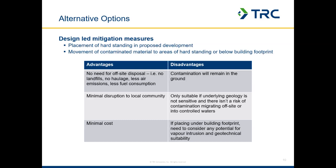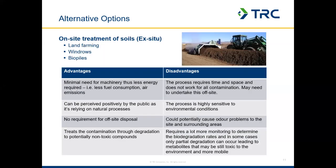Also, if you are placing any potentially contaminated soils underneath the footprint of a building, it is important to make sure that there is no risk from vapour intrusion in the proposed building, particularly if there is hydrocarbon contamination present. And also, it is important to consider the geotechnical suitability of the material that you're using for foundations.